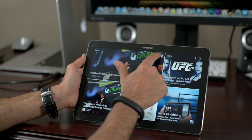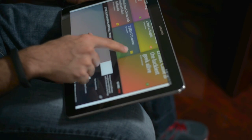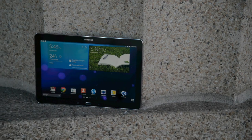And speaking of software updates, hopefully this new friendship with Google means faster Android updates in the future, unlike its TouchWiz counterpart. Also, battery life is amazingly good. The battery is rated at 9,500 mAh. It took me a full 2 days to run this down into the red zone.